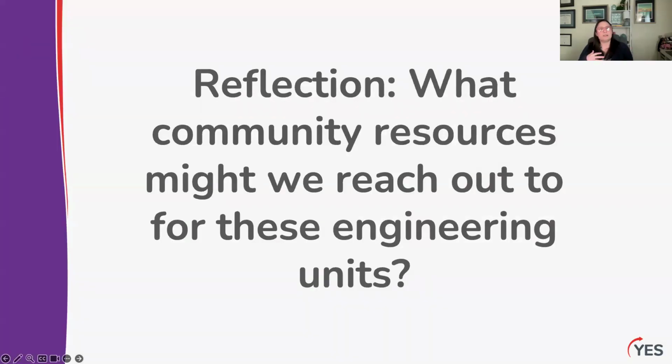So I just thought we'd pause really quickly and think about, in our own programs, what are some community resources that we might reach out to in supporting engineering? Are there local colleges? Are there industry in your area that might have engineers or might have other folks connected to the problem that may not be engineers? So I don't know if anybody has any thoughts or ideas.